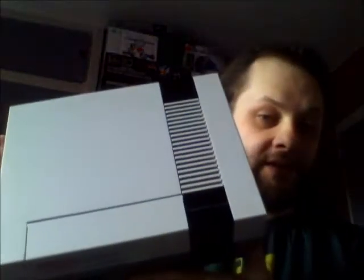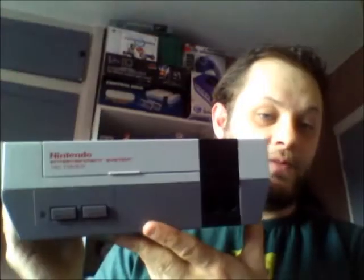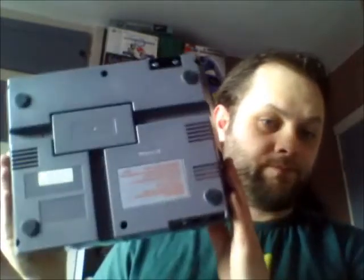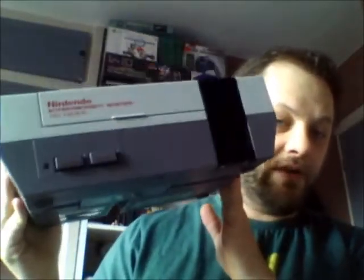It was very dirty. It looked like the kid who had owned it at some point just scribbled pencil all over it, but it's come up really nice. There's no yellowing, there's no cracks or anything like that. So yeah, that's cool. There was one problem with it, that's the flashing red light, which is a bugger, but that's easy enough to sort out.